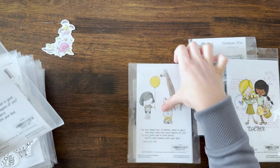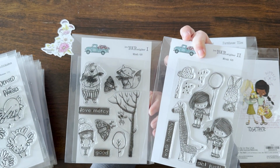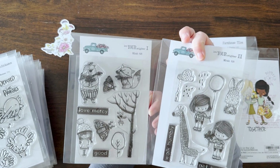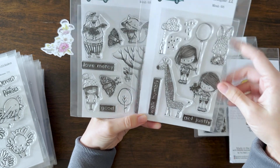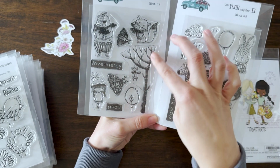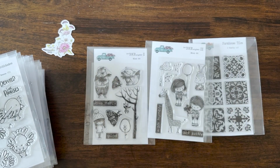Oh, there, look, there's a maple fir in there. Love your neighbor, right? That's kind of what we're talking about, part of the theme of being together in this devotional series. So love mercy, walk humbly, act justly, and then you've got the little kiddos, and then there are some fun little critters in here as well. Tree with the birds. So you can see it's kind of similar to what we're seeing in this month's release.